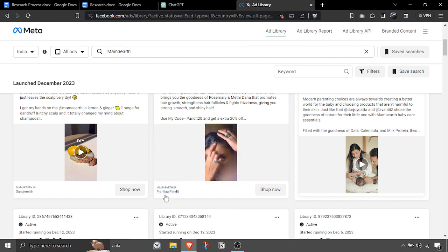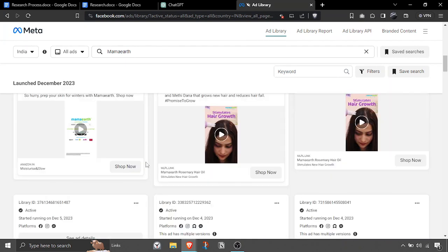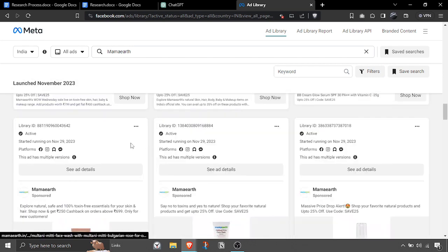Okay, it is starting with people being concerned, looking into the mirror. So that is a good hook which can be used. And they are introducing the product here. Okay, what is the headline? Stimulates hair growth. So hair growth is something the competitors are talking about. Then again, what are the other things? So they are using catalog ads. You see, it's a white background ad, which means a catalog ad.